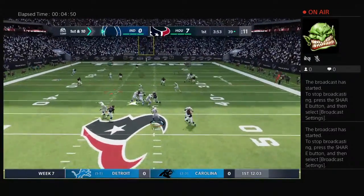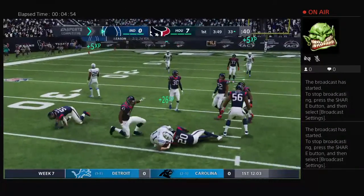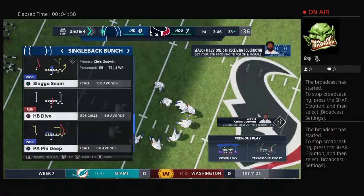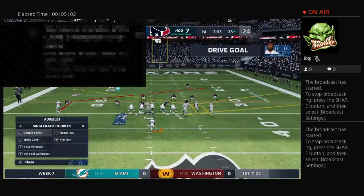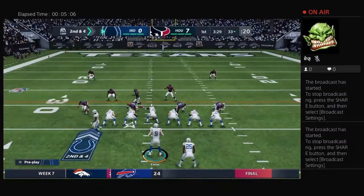From the gun, Eason. The toss here completed to Pittman. A gain of 6 there on first. Complete to Michael Pittman. 6 yards was the pickup on the last completion, so here's 2nd and 4. At the 33-yard line.